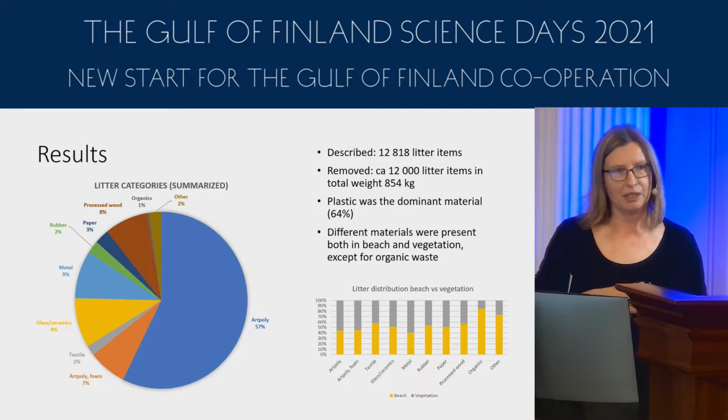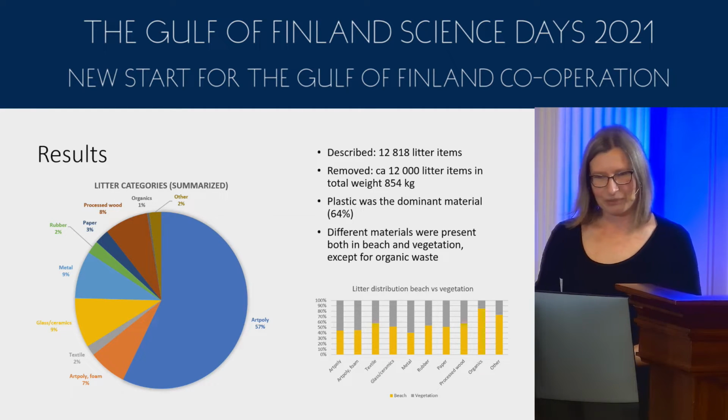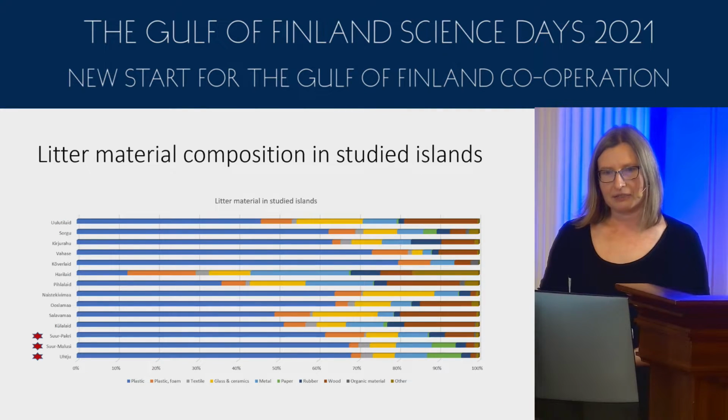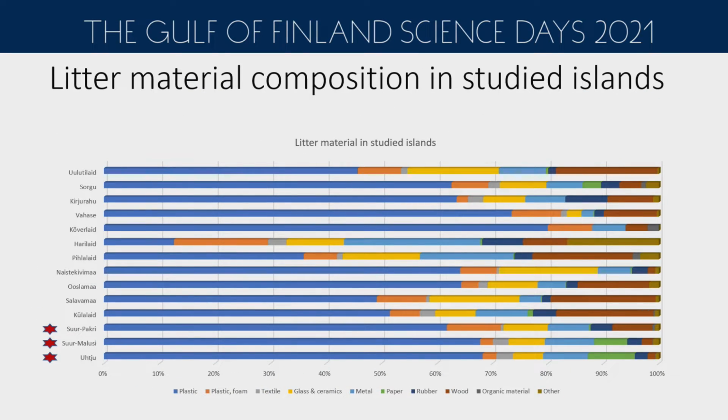That we found mostly on the beach, and not so much from vegetation, which is rather logical, as it just disappears from the beaches. If you look at the litter material composition in the studied islands, there were some varieties, especially for Arilaid and Pihlalaid, where there were some buildings before, so that's a bit shifted. But for the others, plastic litter forms 60 to 70% of all litter items, and that seems to be quite a rule.